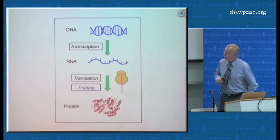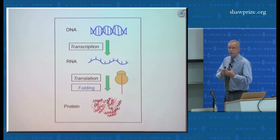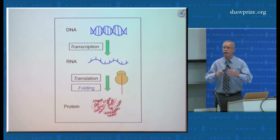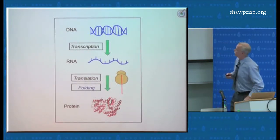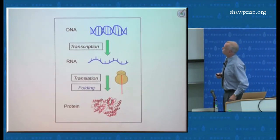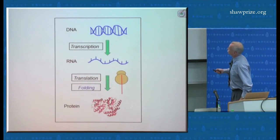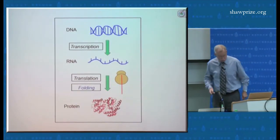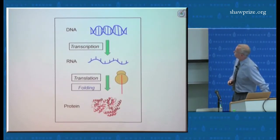Proteins are synthesized as chains of amino acids on ribosomes. You just heard about all this, and in order for them to become functionally active, the extended polypeptide chain has to collapse into a highly defined three-dimensional structure, and this is the process that we call folding. So folding is clearly one of the most important processes in biology, because it's the final step for the transfer of information from the gene to the functional protein molecule that then carries out the particular biological effect.